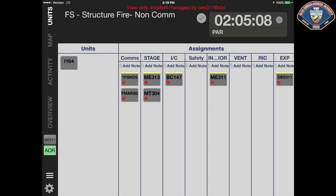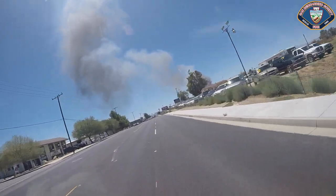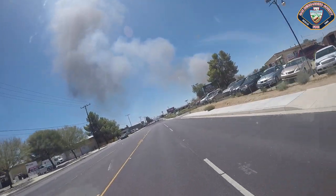The report is a tree on fire near a house. Battalion 147, RP advising house on fire. Additional RP also advising power lines are running through the trees that are on fire.